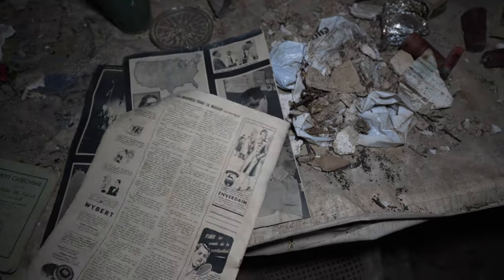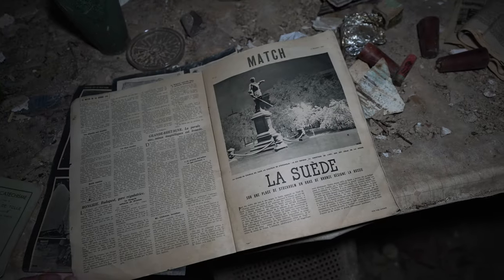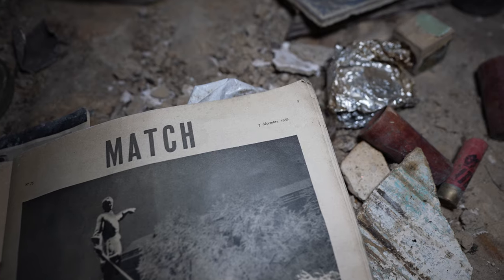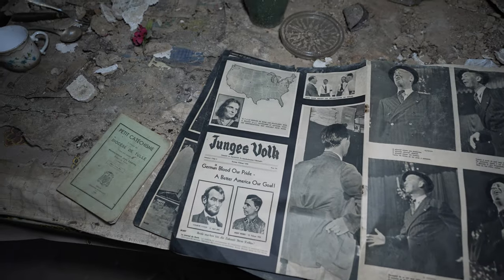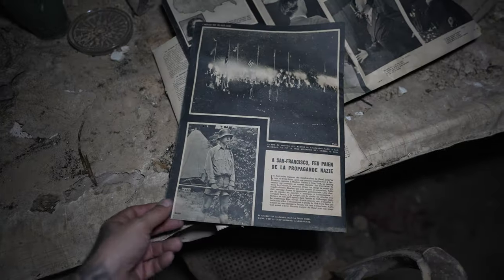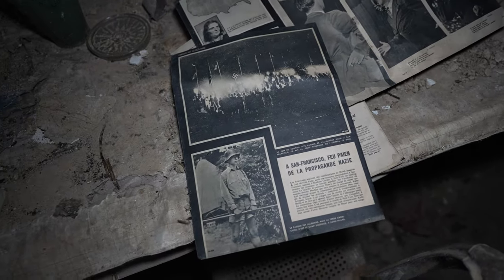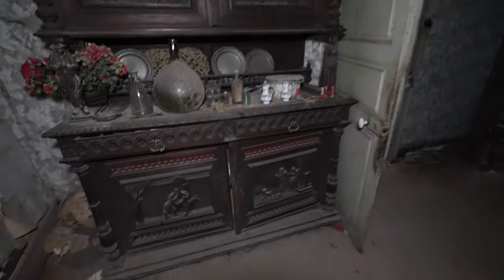This old newspaper. Wow. This is insane. Wow. December 1939. The Nazis. This is amazing, though.